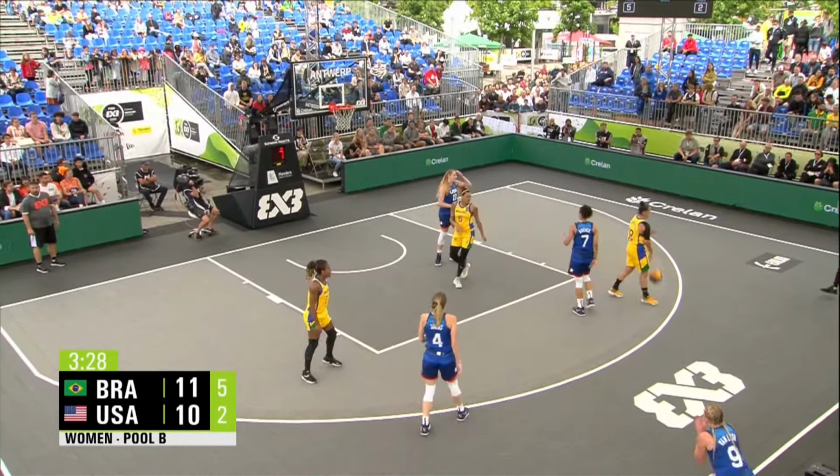Can't do nothing with Guimarães down there though. Big lady move. And Burdick showing some strength too. One point lead, USA. Long miss. Jones kicks it down low. Pull up. Victoria. 13-13 game. Each team trading blows. We got 2 minutes to play in this one. And it's a toss-up.